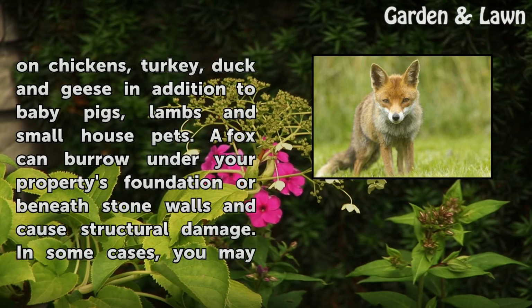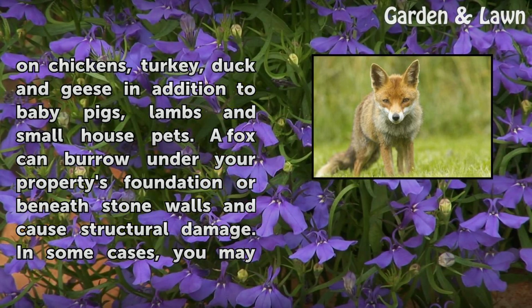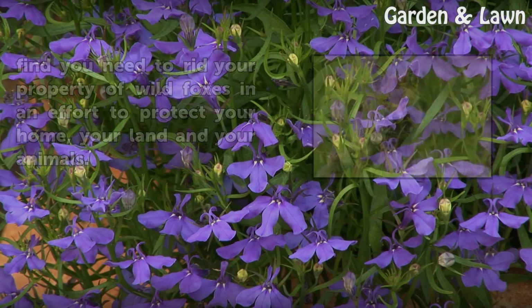Wild foxes enjoy dining on chickens, turkey, duck and geese in addition to baby pigs, lambs and small house pets. A fox can burrow under your property's foundation or beneath stone walls and cause structural damage. In some cases, you may find you need to rid your property of wild foxes in an effort to protect your home, your land and your animals.